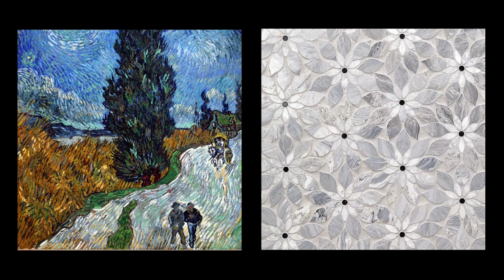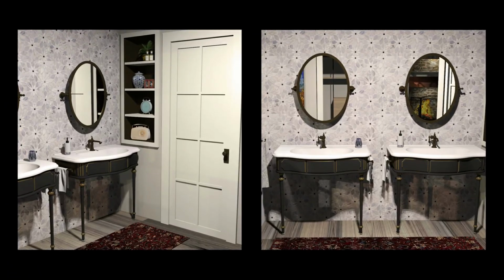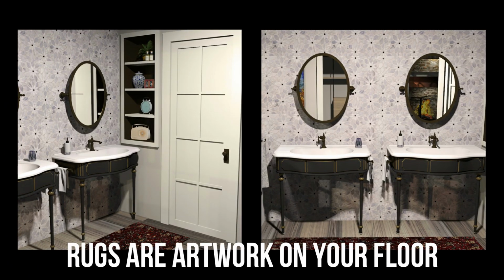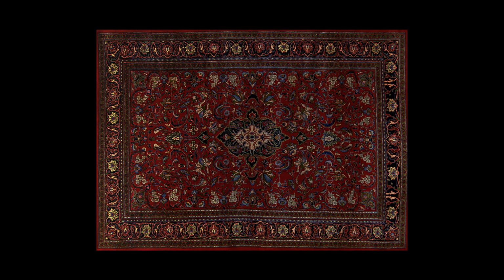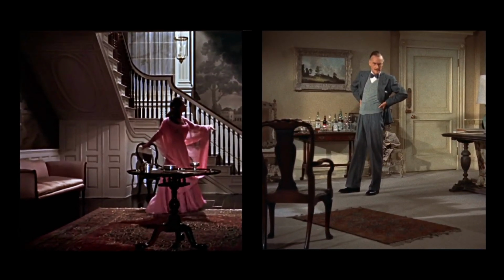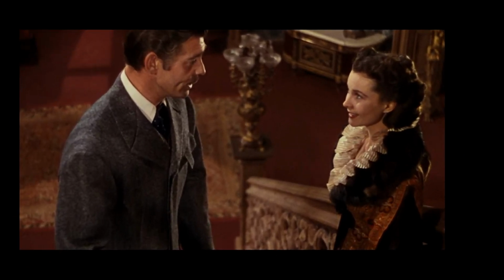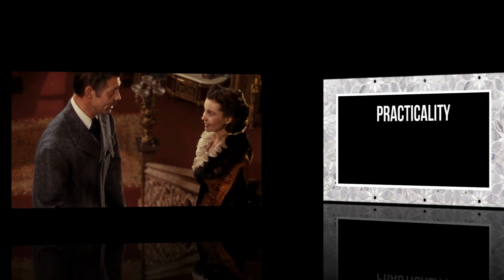I also loved that the pronounced brush strokes of the Van Gogh mimicked the angular outlines of the flowers in the tile. And the rugs became artwork too. After all, rugs are artwork on your floor. I chose a deep red since that color had not been brought in yet, but it's pretty much a staple color in classic homes like this. I chose the traditional oriental rug because that immediately brings to mind something that is classic and sophisticated, timeless.